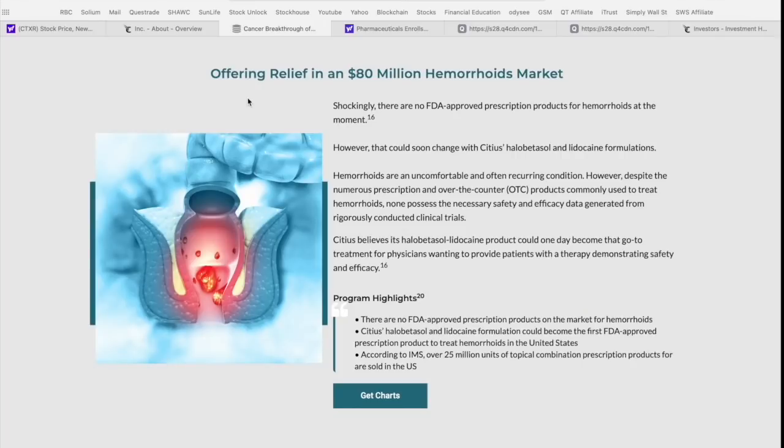Now, the last program covered in the market research article is really in relation to the hemorrhoid market, and this is the Halo-Lido program that we covered in the intro. This is also the program that just had that development come out on April 26th, so we're going to double click on that one in a second. But this one actually represents a massive market opportunity, and surprisingly, there's currently no FDA-approved prescription products for hemorrhoids on the market. However, that could soon change with Citius's Halo-Betasol and lidocaine formulations, and that's where the name Halo-Lido actually comes from.